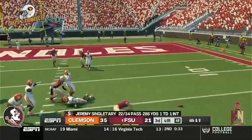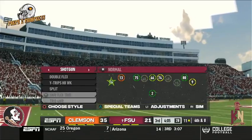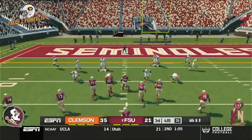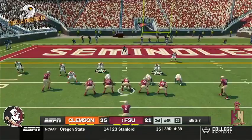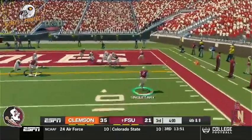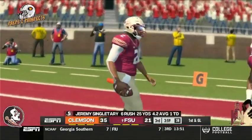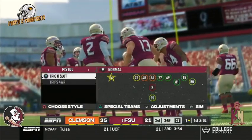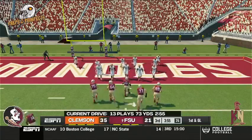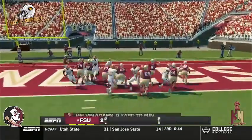Got it. Complete. He's out of bounds. Now he tries to buy some time. Singletary picks up a yard on the scramble. This is the 11th play of this drive. They keep it on the ground with a tailback. And he makes it out to about the 11-yard line. A 1-yard gain by the halfback.